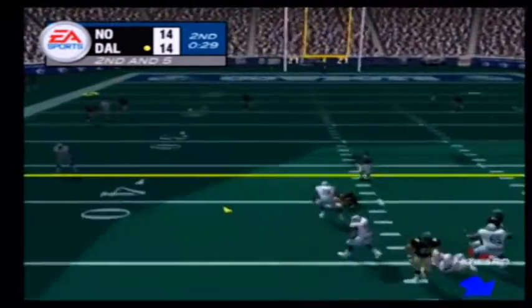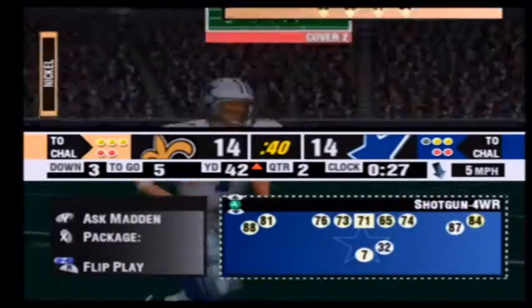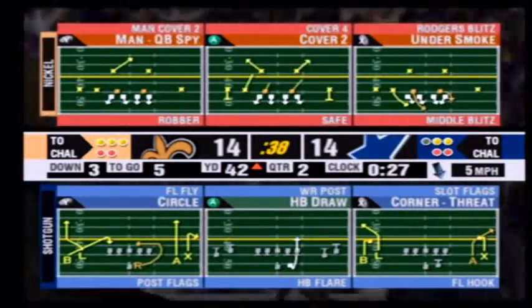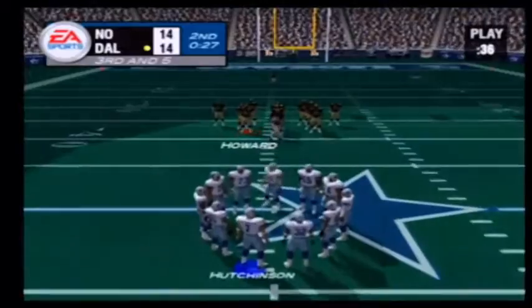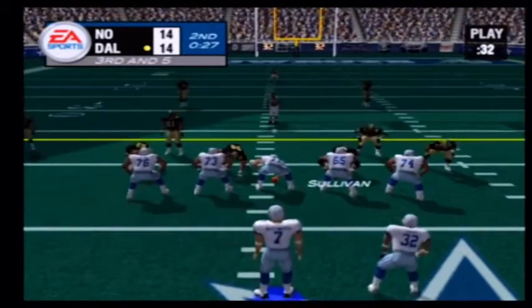Surveying the field with the throw. The pass falls incomplete. Nobody home as he overthrows the receiver. He just flicked his wrist and the ball just took off. He just needed to take a little bit off of that one, and it could have gone for a big play.